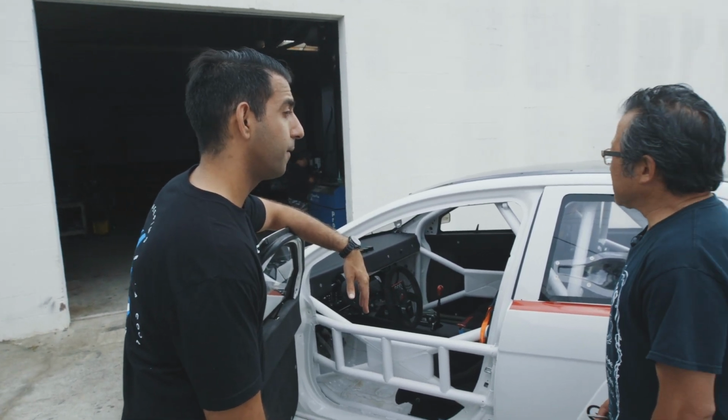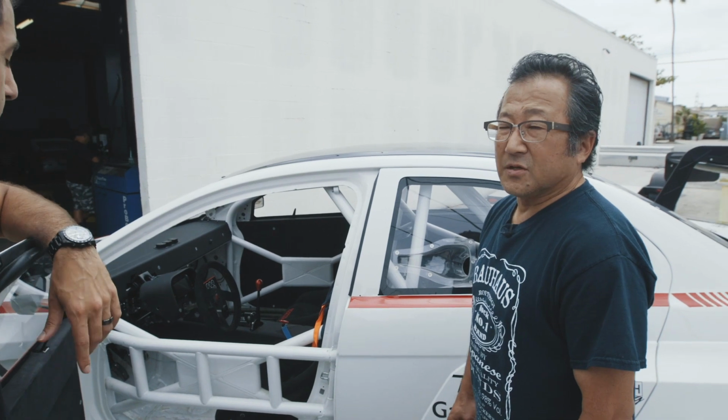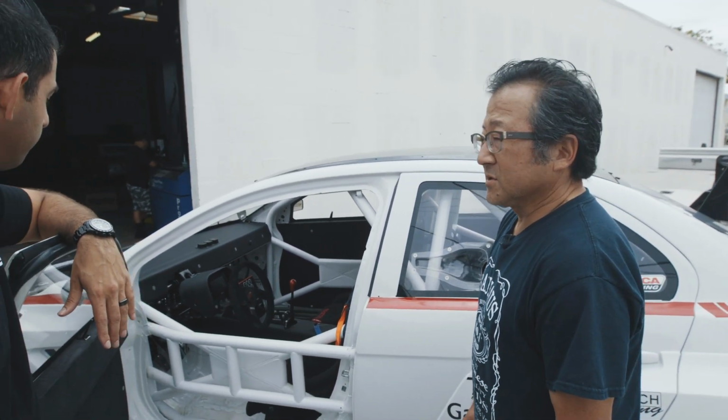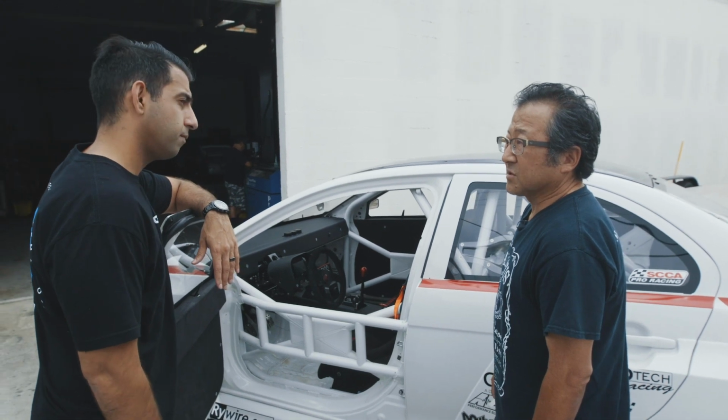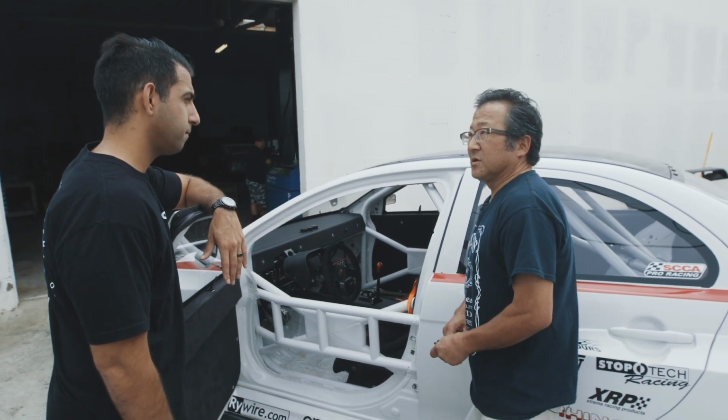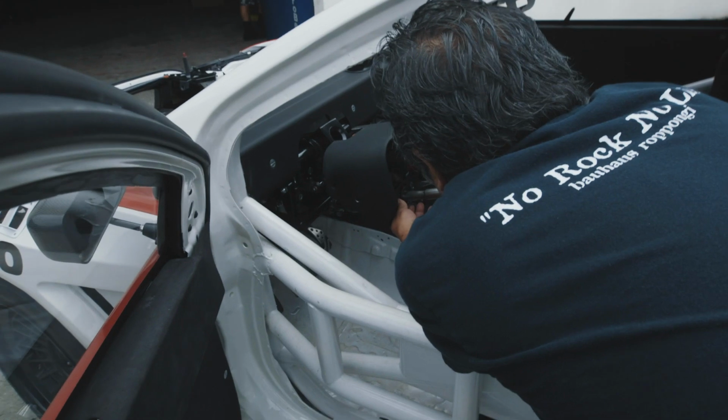So yeah, I re-engineered the whole thing. We took out the stock brakes, the stock pedals. We put in individual master cylinders, so it's like a real race car. And then we can kind of take it apart so you can look at it. Yeah, for sure.